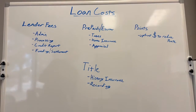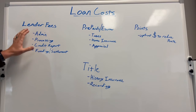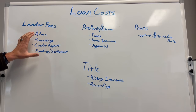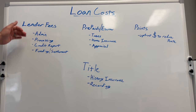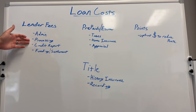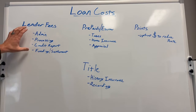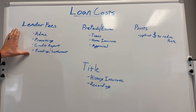So the first fee on the left here is going to be the lender fees. Now these are actually the loan costs. These are part of the loan fees that you're going to pay to the lender to get the loan. Usually it's broken down in a bunch of different ways. Sometimes they call them an origination fee, but it's an admin fee, a processing fee, like the credit report charge. Sometimes they call it a funding or settlement fee as well. So there's several different fees built into this section here.